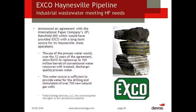EXCO looked outside of the box and said, look, we have a perfectly good, we understand what's in this waste stream, and it's coming off of the International Paper Company's Mansfield Mill near the Haynesville Shale. So they executed a 12-year agreement with this mill, and ultimately they were able to use this process water, which would replace up to 100 million barrels of conventional water resources with treated, discharged, quality processed water. And this water source is sufficient to provide for the drilling and stimulation of over 700 new natural gas wells. I mean, this is just a great opportunity, and EXCO did a wonderful job in evaluating and identifying that source.